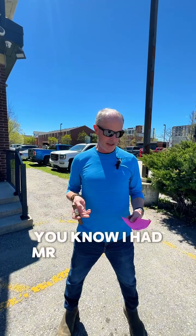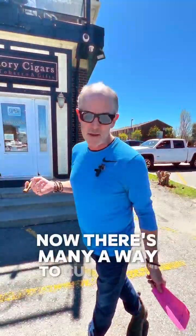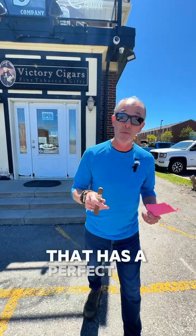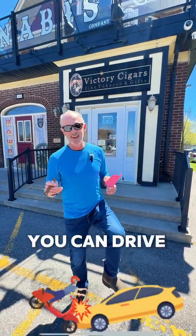I had Mr. Step Menson from Balls Falls, Ontario. He commented and he had a question. What's the best way to cut a cigar? Okay. Now, there's many a way to cut a cigar. Straight cut, regular straight cut. There's a perfect cutter that has a backing on it so you can only go so far.